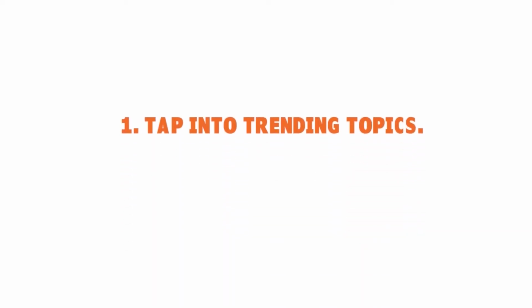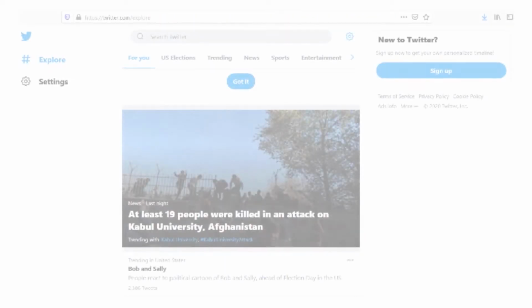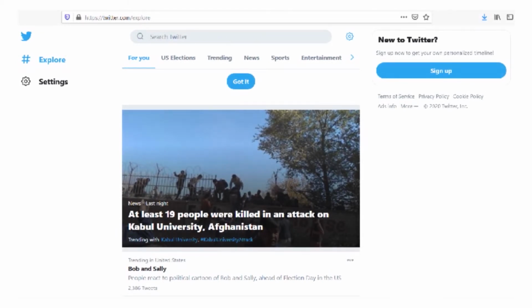You can see here on the screen, we're showing you, you want to find keywords and hashtags that relate to your industry and audience, and you want to use them in your tweets to get noticed. So you go to Twitter Explorer, twitter.com/explore, and you're trying to see what's going on out there, what's really happening, what's creating buzz. You have to be where the game is played. You have to be in it to win it. So number one, tap into trending topics.